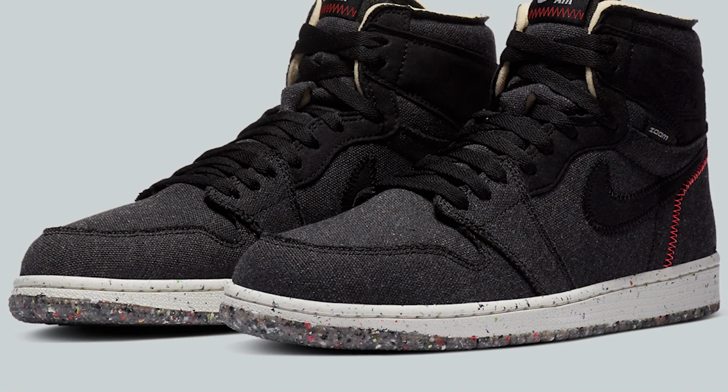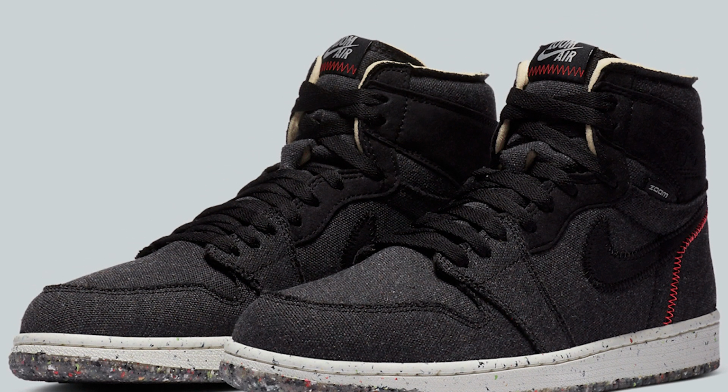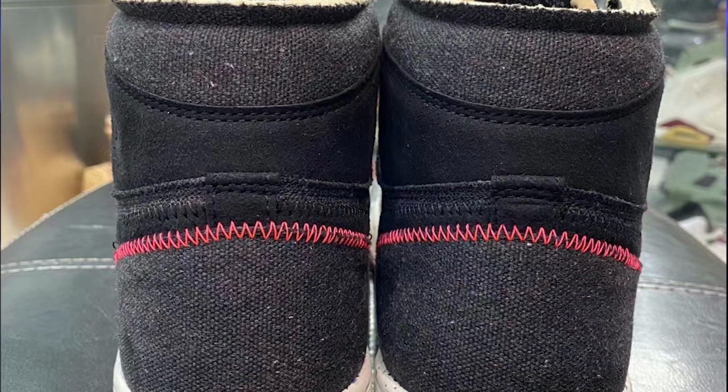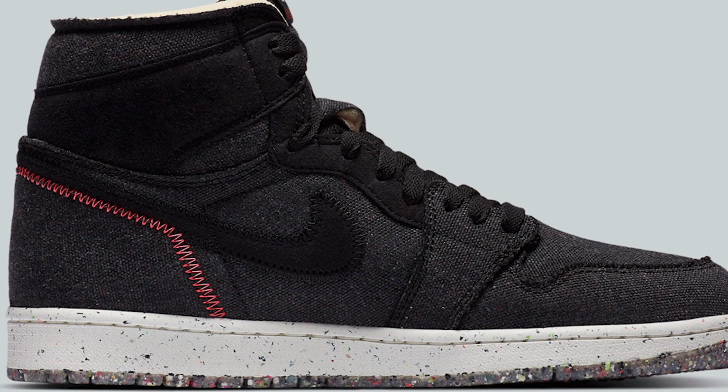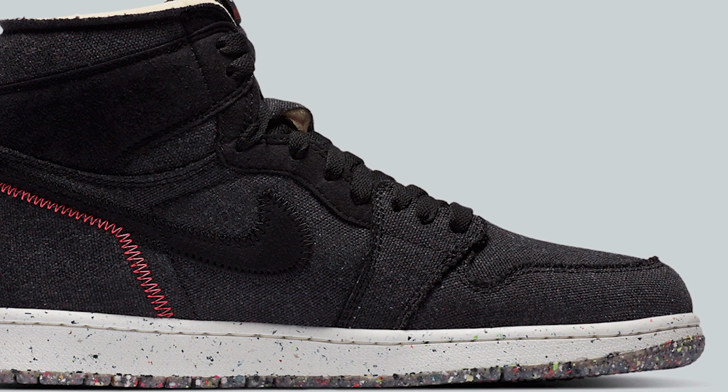Jordan Brand will be releasing an upcoming Air Jordan 1 Zoom as a part of Nike's latest Space Hippie collection, inspired by life on Mars. Materials are sacred and there is no resupply mission. Created by scraps or space junk, Space Hippie is the result of sustainable practices meeting radical design.